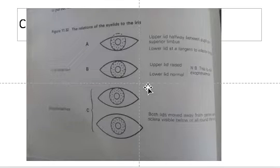And what does lid retraction mean? Lid retraction is when your upper lid retracts back, so your superior limbus is now seen. It may even retract a little more, where you can see the sclera. But if it's only lid lag, the lower part is the same. So if you can't see any sclera here, you just see the inferior limbus of the iris.